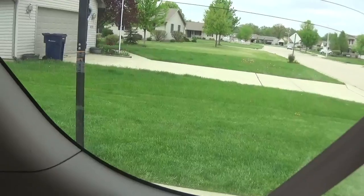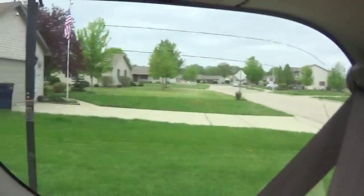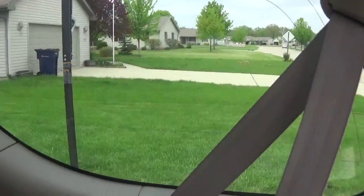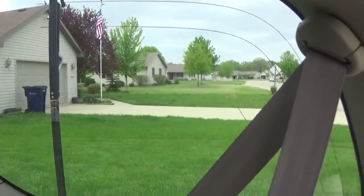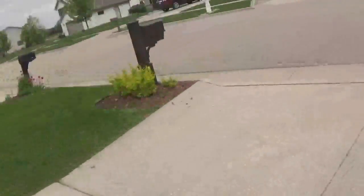So you have very thick seat pillars, which kind of limits rear visibility for the third row, but then again, I've sat in the third row of this thing for a while on long road trips, and it didn't really bother me that much. But then again, I was a kid at the time, and I don't know.